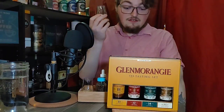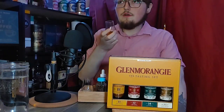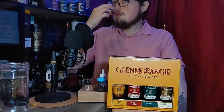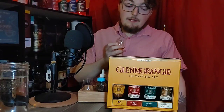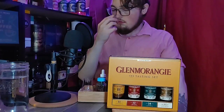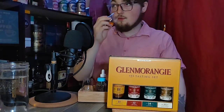Sorry, last but not least, the Sauternes cask, the Nectar Noir, no age statement. Okay, straight, just vanilla, honeysuckle. We're back to that light floral that the 10 had to offer, but it's amped up. Coconuts there again. That black tea is a lot more faint. It's way less bitter, more of a sweet black tea, boba tea, if you will.